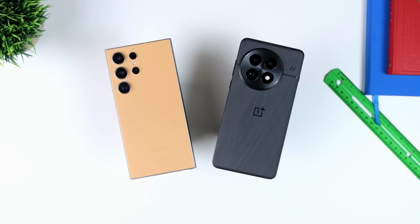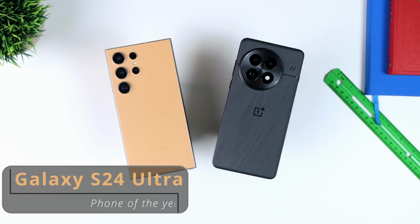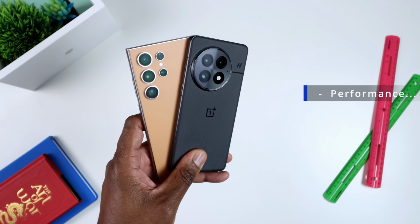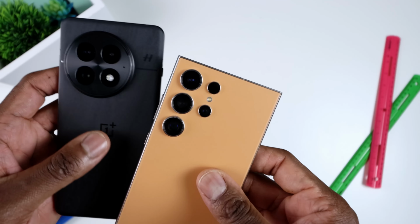To find out, I'm putting it head-to-head against the current phone of the year 2024, the Samsung Galaxy S24 Ultra, in a battle of design, cameras, raw performance, and overall user experience. Many of you who are tech enthusiasts can already see where this is going. Others, you're definitely in for a surprise. Let's go ahead and jump in.